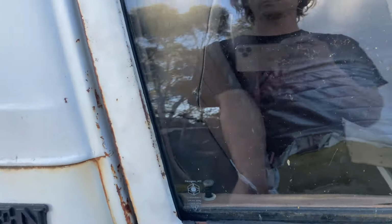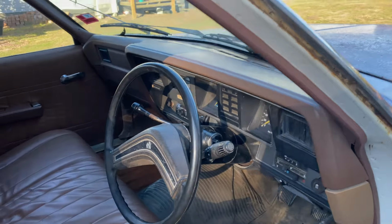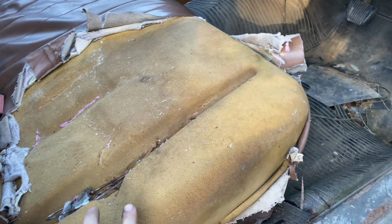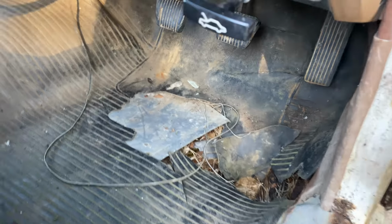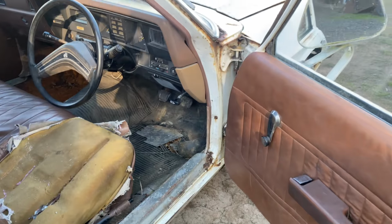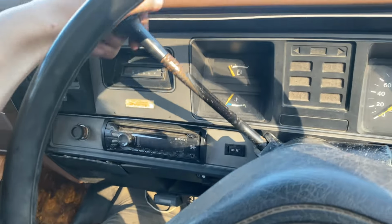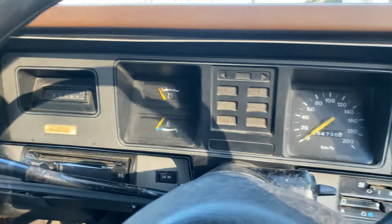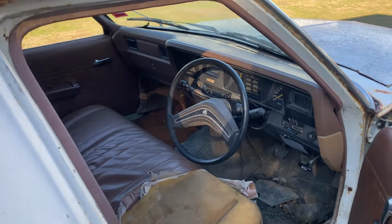Then you go interior wise. It's got a complete dash, which is quite rare to find these days. The bench seat does need a little bit of work. And same story down the bottom here. You can stick my whole hand through the bottom of the floor, so that's going to have to be replaced as well. Now, we've got a 3 on the tree, which all still somewhat works. We've got the yellow needle, so pretty cool, pretty stock standard though.